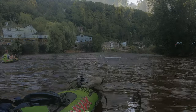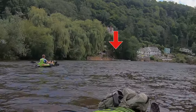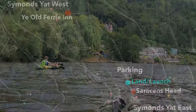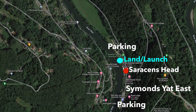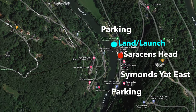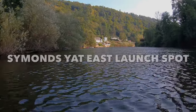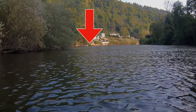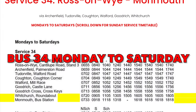At Symonds Yat East, there is a launch point just upstream from the Saracen's Head pub. The car park at Symonds Yat East is £5 for 4 hours or £7 all day. There is a fee to launch or land of £2 per craft, and this is payable in the machine on site. We had three inflatable kayaks which packed up small in two backpacks, and we left a car at either end of the route.